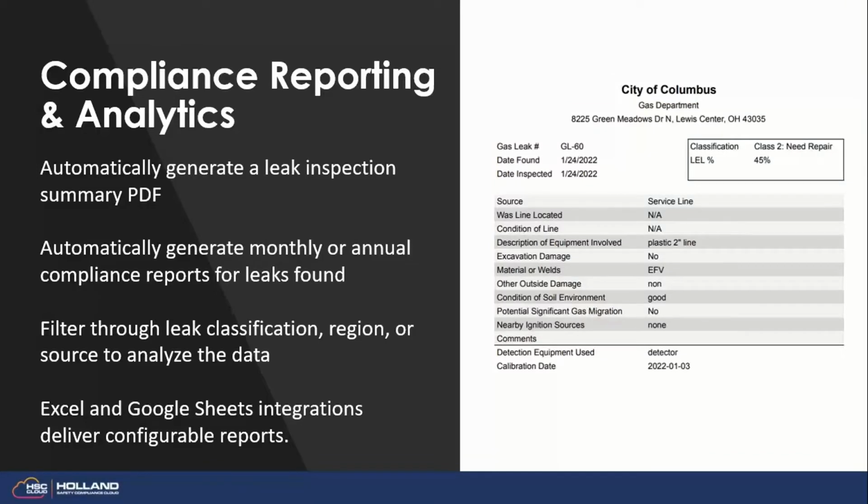If you're mapping out all of your leak inspections and leak repairs digitally, you can automatically generate reports in HSC Cloud that give you a summary of the monthly leaks you found, or annual leaks for a compliance report. You can filter through these leaks to see how many are class 1s, class 2s, class 3s, how many were in maybe region A, region B, region C, and how many were on pipe versus on a valve versus on a fitting. You can really filter through and analyze a lot of information here.